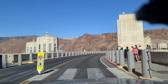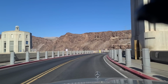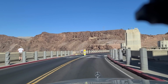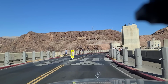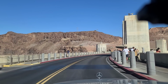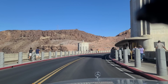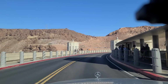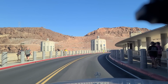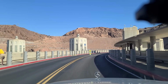This used to be the only way that you could get over or around Hoover Dam. There used to be a lot of truck traffic through here, of course, for interstate commerce, things like that, before they built the Interstate 11 bridge there. But right now we're going over the waterway here on Hoover Dam. Or as Clark W. Griswold might say, the Dam Dam.